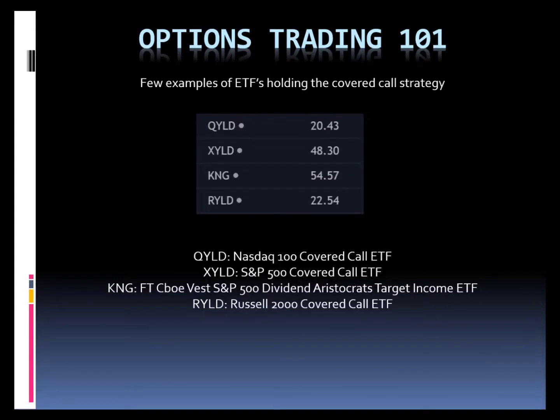All right, now that we've uncovered the definition of a covered call, let's see a few examples of ETFs holding the covered call strategy, because if you are not doing this individually, we can already invest in some ETFs that do this for us. I put here some ideas about these ETFs, either in the normal markets or in commodities, and then it's up to you to do your own due diligence and select the ones you like.